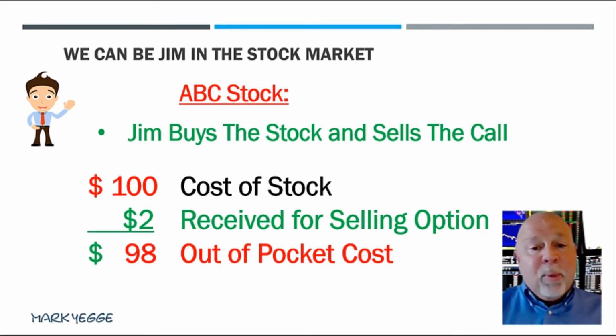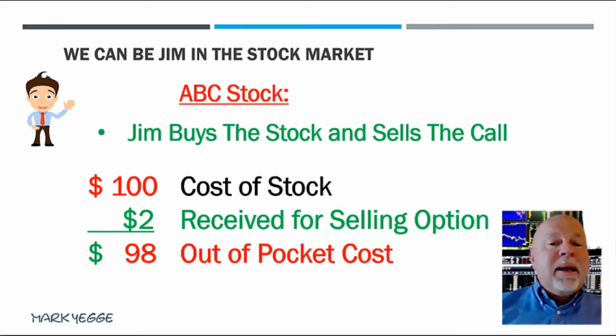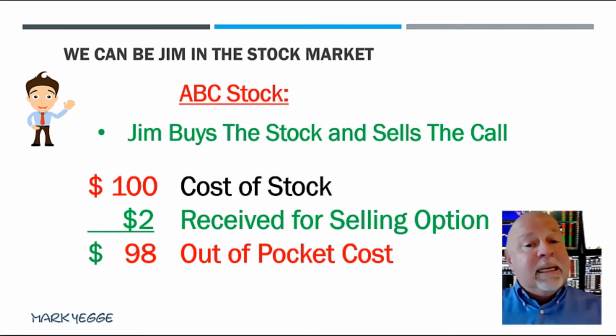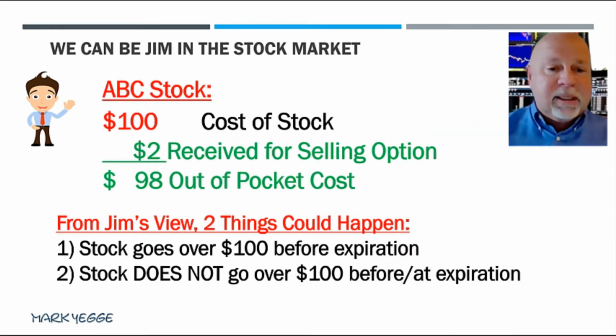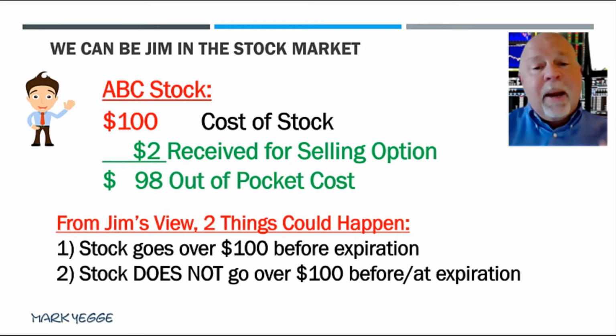Now, he receives that $2 call price, right? So that's money. That's why it's in green. It's money that goes into his wallet. So now, instead of taking $100 out of his wallet to buy the stock, he only has to spend 98, right? He bought the stock and he sold the call. He might have already owned the stock too. And so he's got $98 invested. Here's a couple of things that could happen.